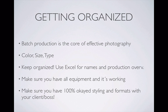If you don't have a style guide that they have signed, they will likely not want to pay anything. And you do need to get paid if you're a professional photographer. You are not a charity, right? Okay, so it's really important as well, get organized, use an Excel spreadsheet.